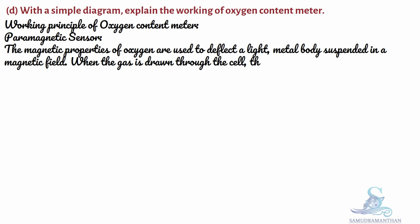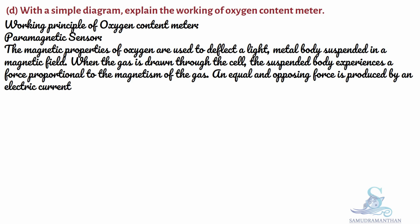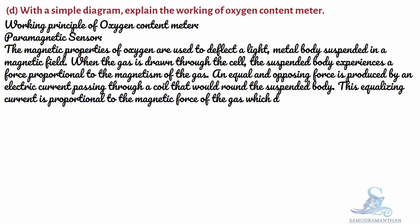When the gas is drawn through the cell, the suspended body experiences a force proportional to the magnetism of the gas. An equal and opposing force is produced by an electric current passing through a coil wound round the suspended body. This equalizing current is proportional to the magnetic force of the gas, which depends on its oxygen content.